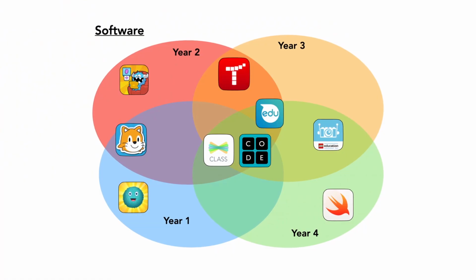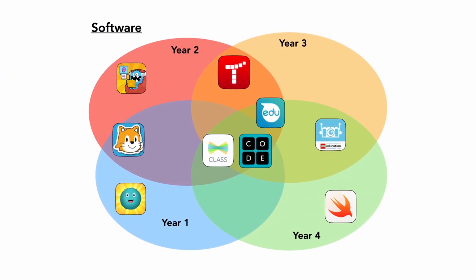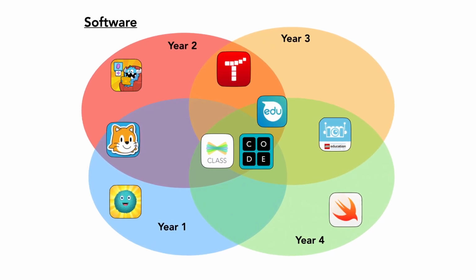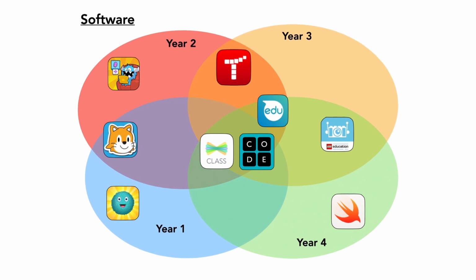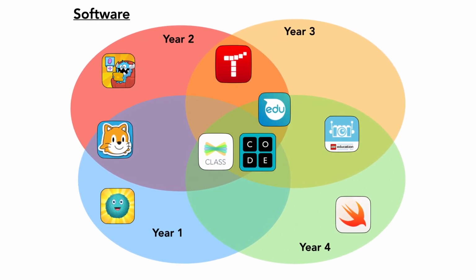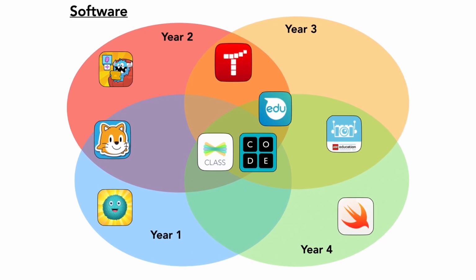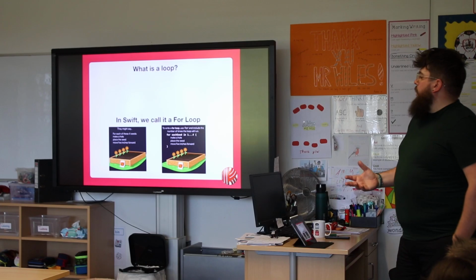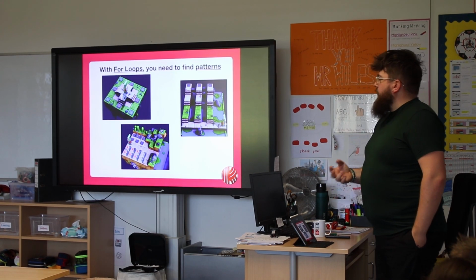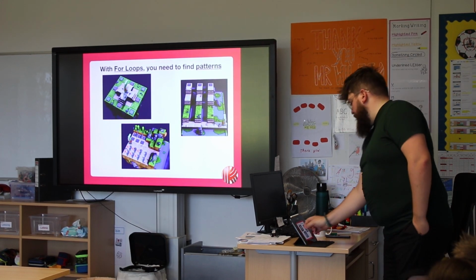In terms of software, we have a number of different softwares, programs, apps that we use from the iPads. A lot of them are used in multiple years, depending on what they are. But in year 1, we start with Codable, we look at Scratch, Scratch Junior, which are the basic building blocks of coding. Introducing commands, introducing loops, introducing all of the really basic stuff, debugging programs and finding the mistakes within them.